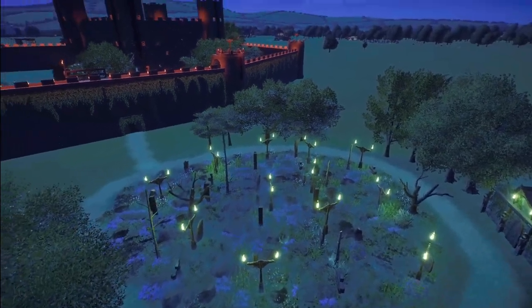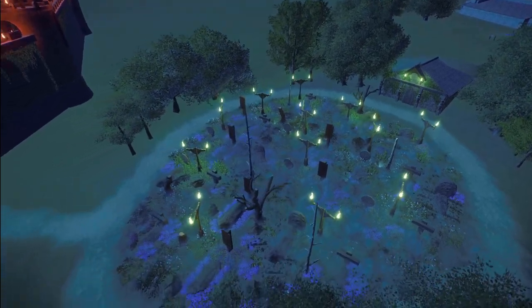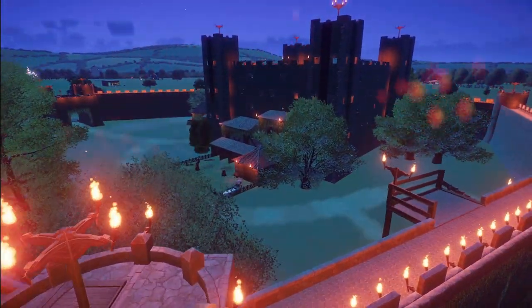A great big thank you to all of our wonderful artists that are creating blueprints on the Steam Workshop. We so appreciate it. Very much.